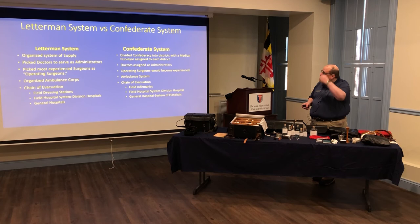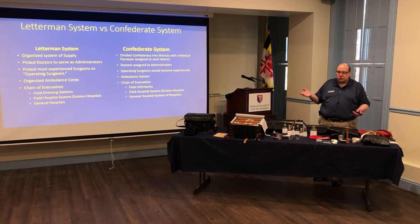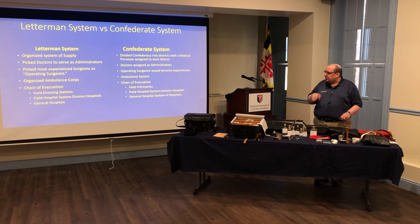Well, if you look at it from the Confederate side, they pretty much did about the same. With the supply system, they basically did the same thing they did with their general hospital system. They organized the Confederacy into districts, assigned what were called a medical purveyor or supply officer. Whatever army was in that area, that supply officer would take care of supplying that army. Doctors were assigned as administrators, and your operating surgeons became experienced surgeons as time went on. An ambulance system, and also a chain of evacuation. So if we look at this, who had the better part?